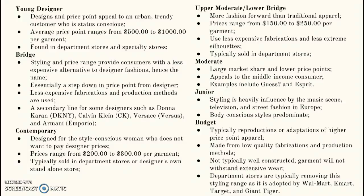So young designer is a designer that appeals to urban, young, trendy customers, and they're generally a little tiny bit cheaper than designer clothes, and they're found in department stores or small specialty stores. So their price point's lower because they assume that younger people have less disposable income because they're younger.